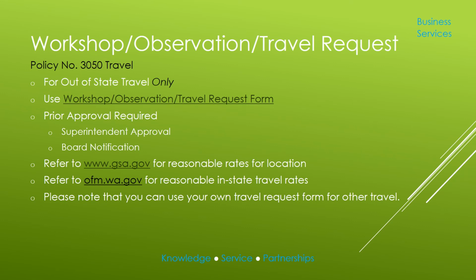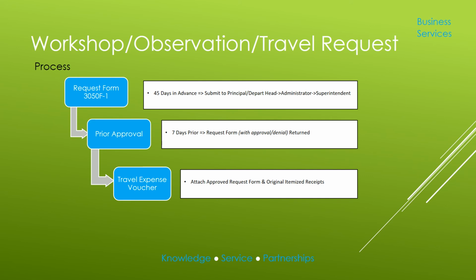When traveling out of state, use the workshop observation travel request form and obtain prior approval. For other travel, you may continue to use your own travel request form. Out-of-state travel requires superintendent approval and board notification. If you need information regarding reasonable rates for travel, please refer to www.gsa.gov for out-of-state travel and ofm.wa.gov for in-state travel. Out-of-state travel should be requested at least 45 days in advance.